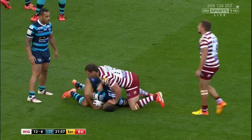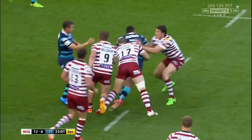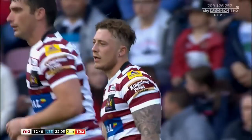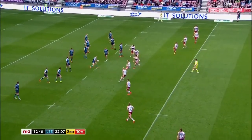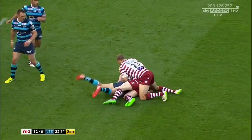Well, it's easy to say when you're up in the commentary box, but maybe it would have been a little bit better for Charnley to perhaps just drop on the ball, make sure of the possession. Okay, it may have been on the last, but at least he'll be able to get the defence sorted out.